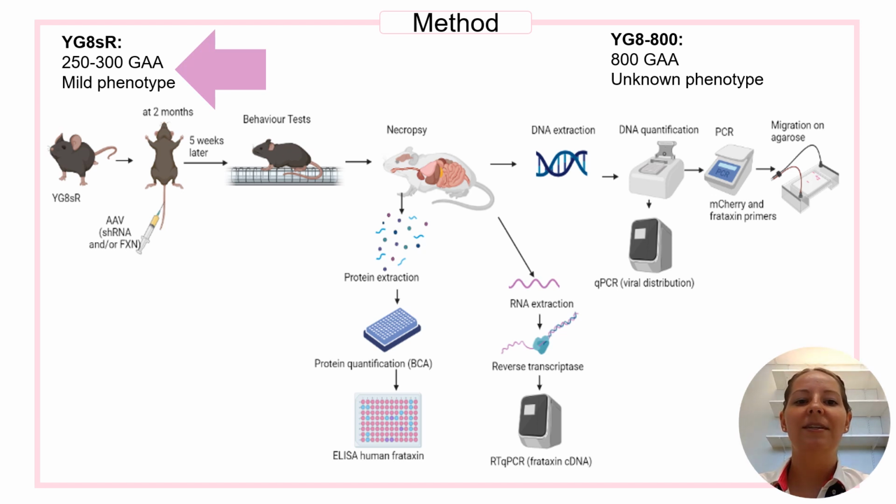Frataxin protein concentration was assessed by an ELISA test. Since there was a high intersample variability, we extracted RNA from the tissues and ran an RT-qPCR to quantify the expression of frataxin mRNA. We also measured the viral particles distribution by PCR on the DNA of the cell tissues.